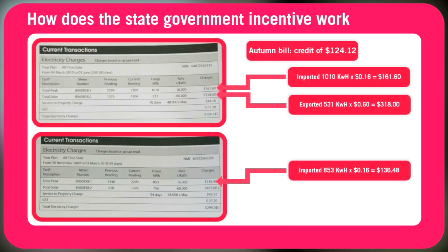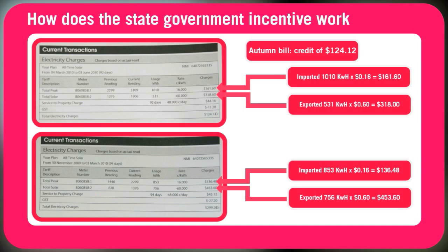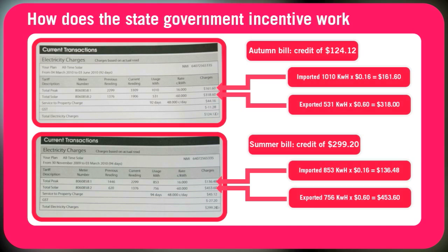I imported 853 kilowatt hours, but I exported 756. For the amount I imported, I pay $136, but the amount I export, they owe me $453. Does that make sense to you all as I'm talking about that? So the net result is over the summer, I had a credit on my bill of $299.